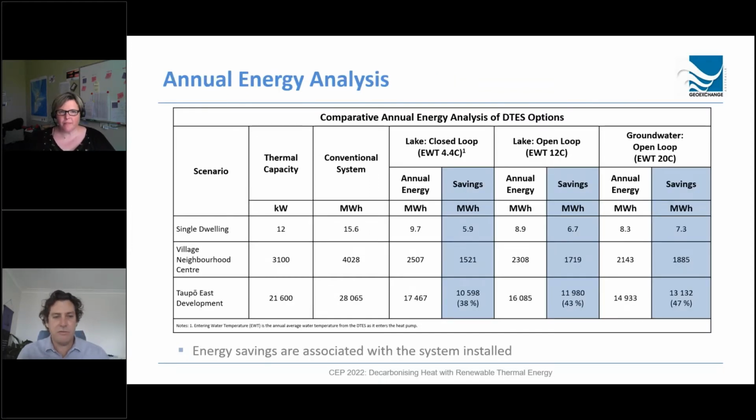So when we look at the energy analysis, we've got it on the different elements. The main thing here is the savings, and arguably just the very bottom of the savings in the darker column. We've got it for the lake closed loop, lake open loop, and the groundwater open loop. And you can see we get percentage savings ranging from about 38%. Because we prorated this development, all the percentages are basically the same. 38% from the closed loop for the lake, up to 43%, up to 47% for annual energy savings through those different scenarios. So we're looking at, call it, 40 to 50% energy savings.